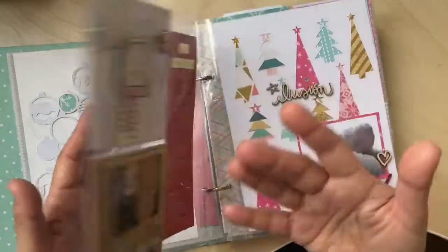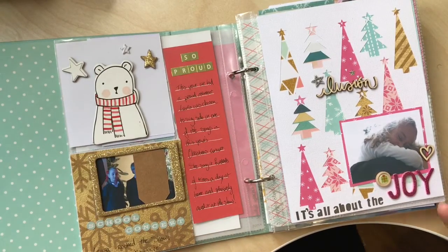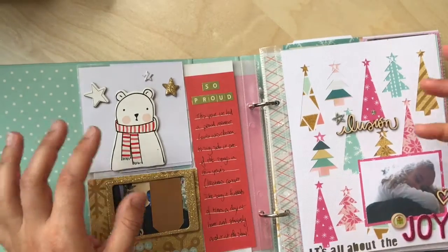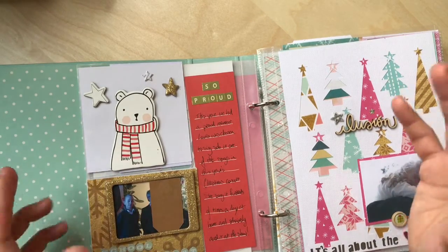And I printed these pictures using my new printer. I got a printer for my husband this Christmas. It's an Epson. I'm happy with it, but I have realized that I will need to edit some of the pictures because they are a bit too dark or too overexposed.